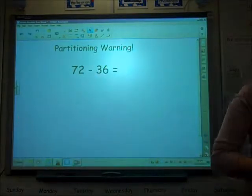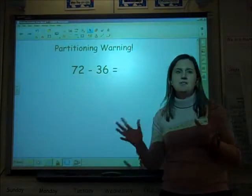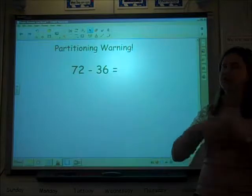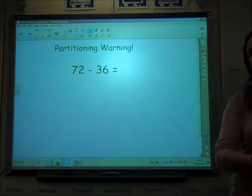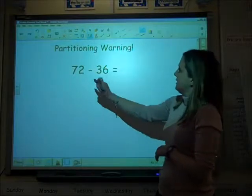We don't like to do partitioning with subtraction. Big, big warning. Children love partitioning. They love addition by partitioning. They really get it. They can see the tenths, they can see the ones. We try not to do it with subtraction because this is what they do.